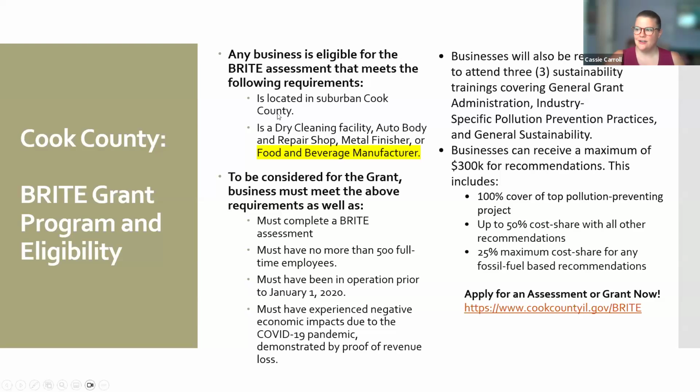But for organizations located in suburban Cook County that are a metal finisher, auto body, or food and beverage business, it's not just food and beverage, metal finishers can participate in an assessment. And it's really great. They partner with the ComEd Energy Efficiency Program and the NICOR Energy Assessment Program to get those energy efficiency assessments as well. The results of the Bright assessment, you'll get a report that highlights the good things that you can do to reduce your pollution, energy use, water use, et cetera. So it kind of provides a roadmap for you to reduce utility use and toxics at your facility.